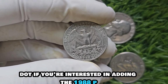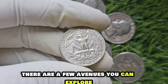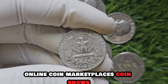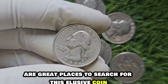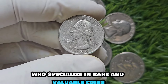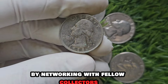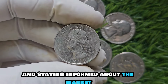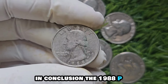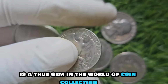If you're interested in adding the 1988 quarter dollar coin to your collection, there are a few avenues you can explore. Online coin marketplaces, coin shows, and auctions are great places to search for this elusive coin. You can also reach out to reputable coin dealers who specialize in rare and valuable coins. By networking with fellow collectors and staying informed about the market, you can increase your chances of finding this coveted coin.